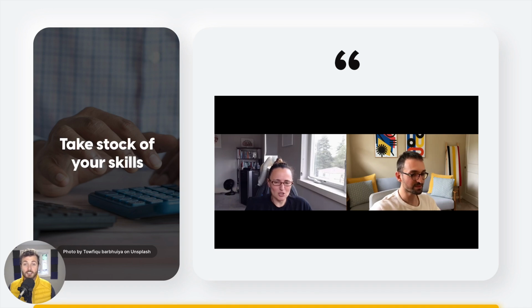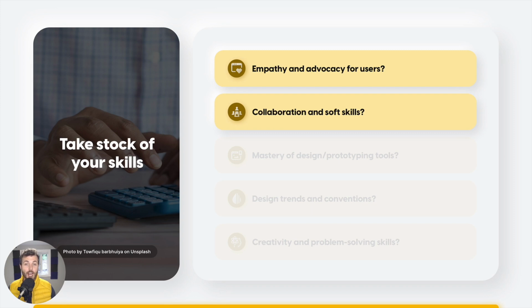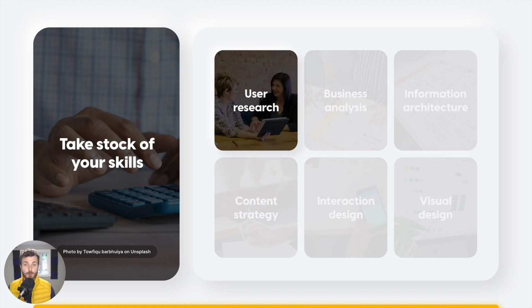Use this list as a starting point to catalog your current skill set. How confident do you feel in your empathy and ability to understand and advocate for users, collaboration, and other soft skills like communication and presentation, mastery of common design and prototyping tools, understanding design trends and conventions, and your overall creativity and problem-solving skills. Next, go through the 6 core disciplines of UX and see what you know about each. First is user research, where you might conduct user interviews, run usability studies, conduct heuristic evaluations, and all sorts of other research methods.